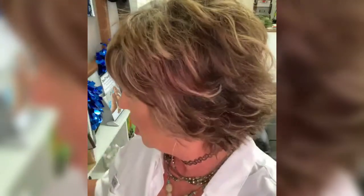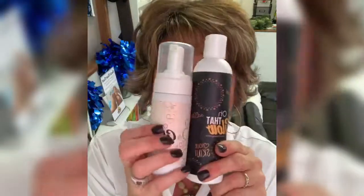Put it on your legs, put it on your arms, put it on your hands. I mean, go anywhere. You can also use one of our mitts if you want to apply this all over. I mean, when you use a self-tanner, like any of our self-tanners, you always apply with a mitt. Never with your bare hands. That would be jacked up ugly.